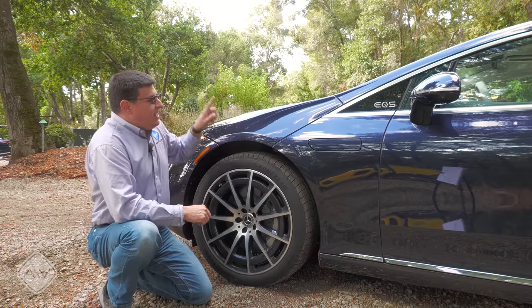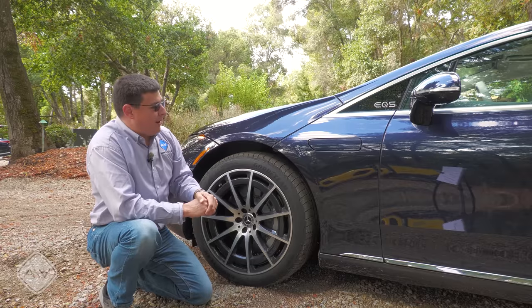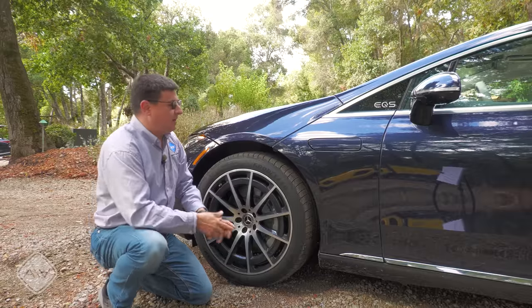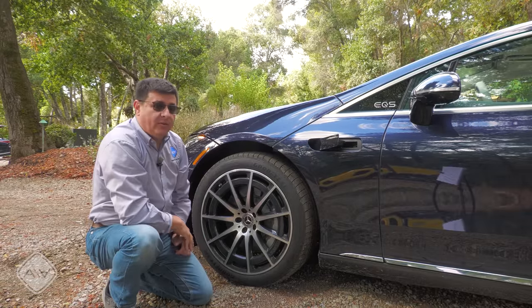In case you're wondering, since you can't open the hood, you can't clean the area right there under the windshield wipers very easily. That is one flaw that I noticed. I live out in a forest, lots of leaves around here, that's a problem. But if you want to fill the windshield washer fluid, it's behind this little door right here on the driver's side.